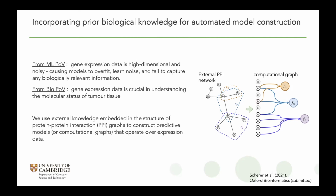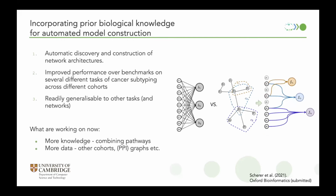Now, what we are trying to do here is to find ways of how we can bring existing domain knowledge into the picture, and we're doing this by trying to embed the structure from known protein-protein interaction networks into the construction of computational graphs. Next slide, please. The idea here is that we're trying to use biology as a computational formalism when we are trying to develop novel predictive models. And by predictive models here, we think of neural networks.